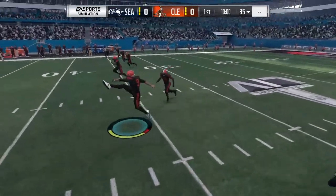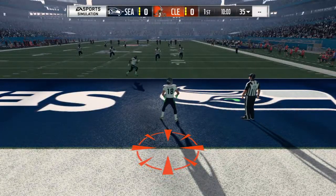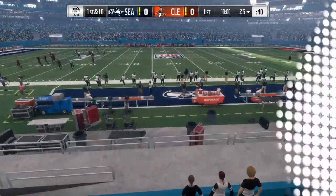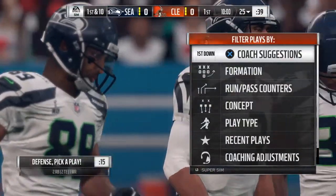Of a new decade, Super Bowl 54 is underway. And they will not get a chance to return this one as it's through the end zone for a touchback.